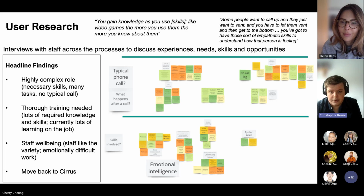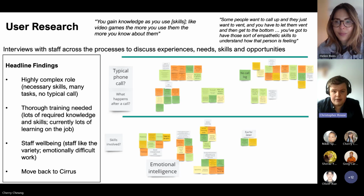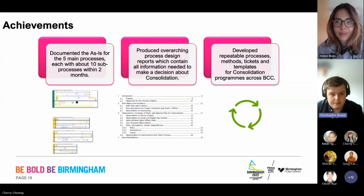So that's a relatively quick rundown of the user research. Now, if you just go to the next slide, please, Cherry, I'll go over some of the team's achievements over the last 6 weeks or so. Cool, thank you. So the main output is basically a documentation and report project.